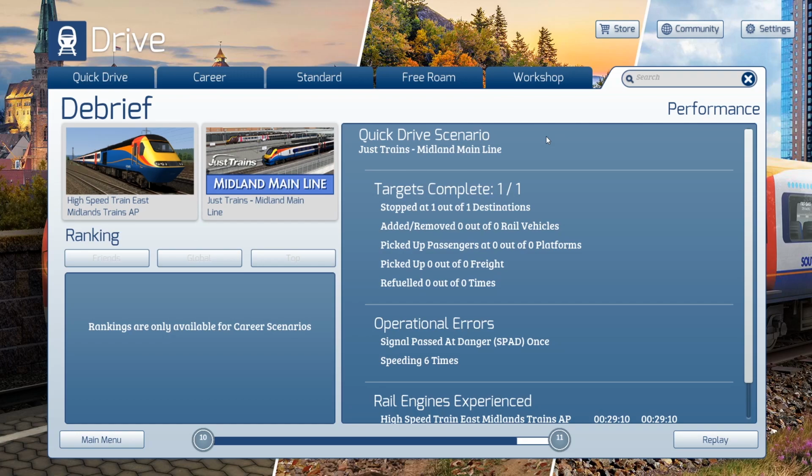Anyway, so that has been my first look review, and obviously a review on the Armstrong Powerhouse VP185 Class 43 HST. Oh, nice cup of tea there.